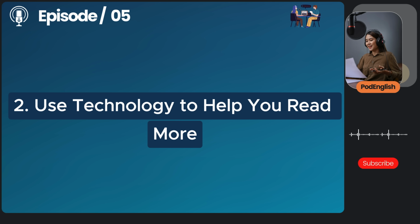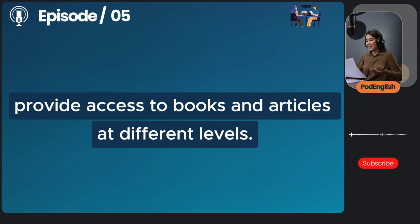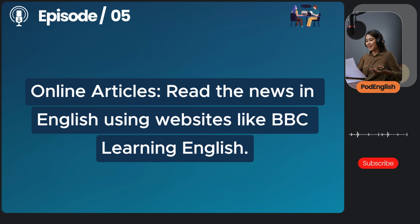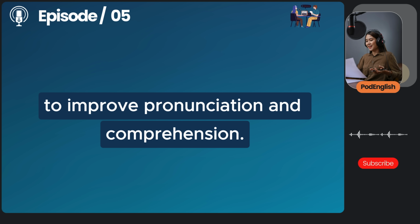2. Use technology to help you read more. E-books and apps. Apps like Kindle, Link, and Newsela provide access to books and articles at different levels. Online articles. Read the news in English using websites like BBC Learning English. Audiobooks. Listen to the audio version while following the text to improve pronunciation and comprehension.